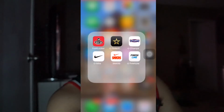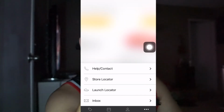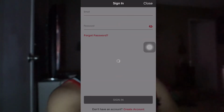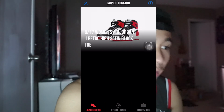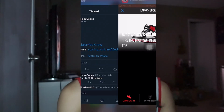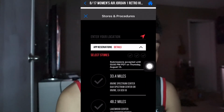So what you're gonna want to do is go to the release of the shoe you want, click it, and then when it tells you to look up your zip code, go to check-in codes and their most recent post regarding the shoe. So you're basically gonna want to put in the zip code that they give you. Just put it in. I know it's not your zip code. If it is, then what a coincidence. But if it's not, it doesn't matter. Just put it in, okay?